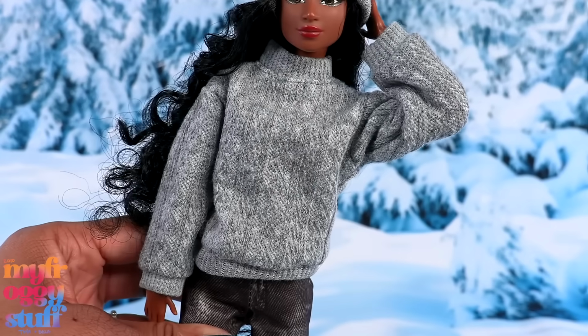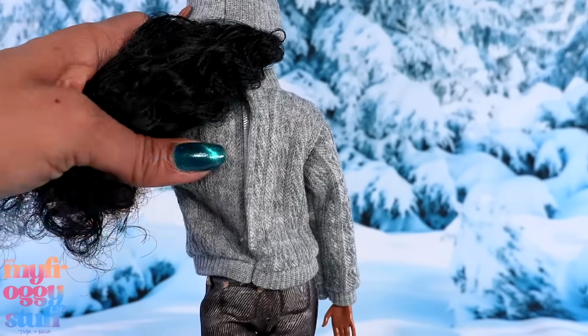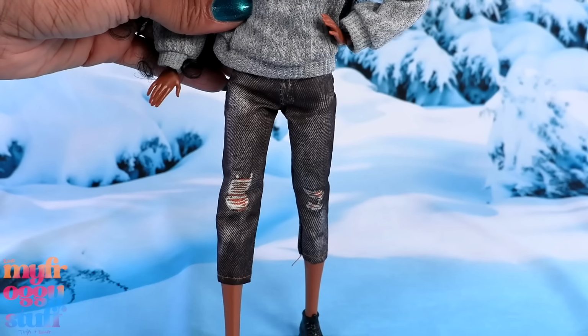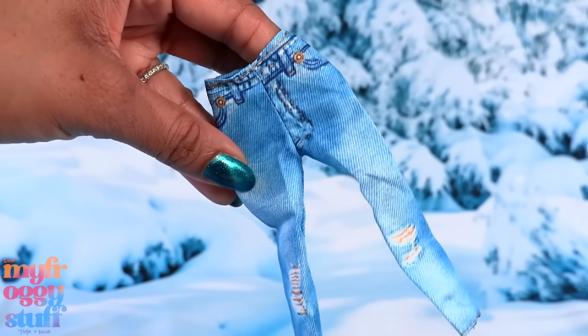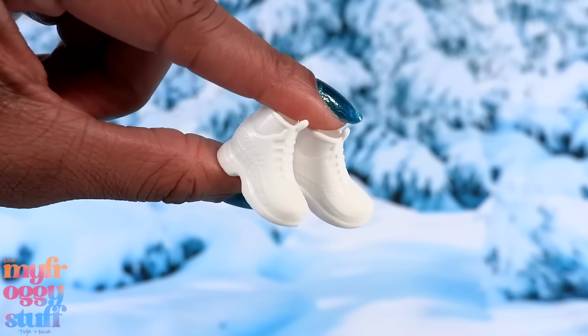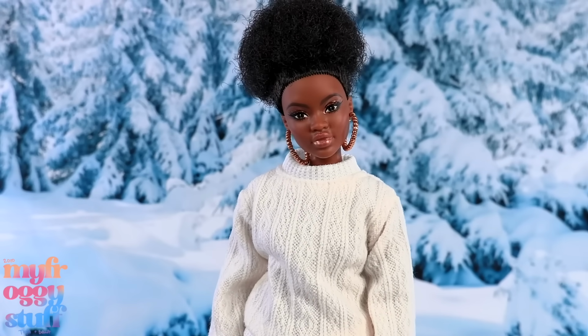I think the sweater is really cute. In the back, it is attached at the bottom, but the stitching seems pretty decent. The printed jeans fit, but personally, I could probably do without them. And the shoes fit as well. The second look has blue printed jeans, an off-white hat, white shoes, and a cream sweater. And yes, the sweaters can fit a curvy.